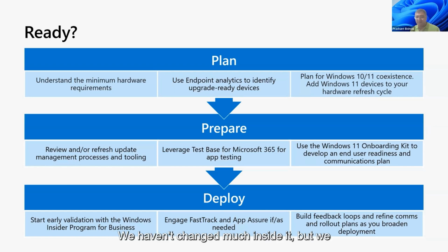Also, you have a fresh look and feel of Windows 11 with the familiar user experience. We haven't changed much inside it, but we have enhanced a lot of features within it. You will also get annual updates on top of it. And there are no changes to the enterprise licensing or the keys that you have today with your Windows 10.